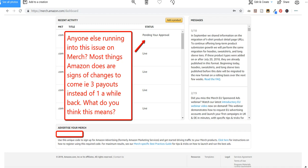Today we're going to be talking about Amazon Merch and kind of a weird thing going on. We're also going to be putting on our tinfoil hats and maybe trying to guess or theorize what this means. Is there a new policy change coming? Are new products coming? So that's what we're going to be talking about today.